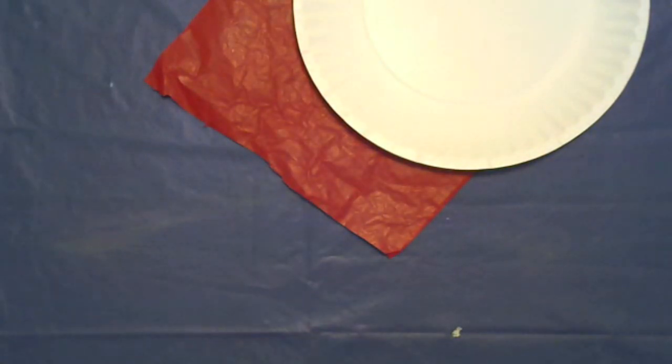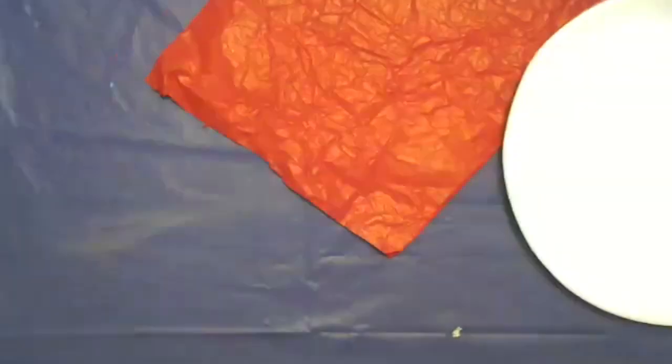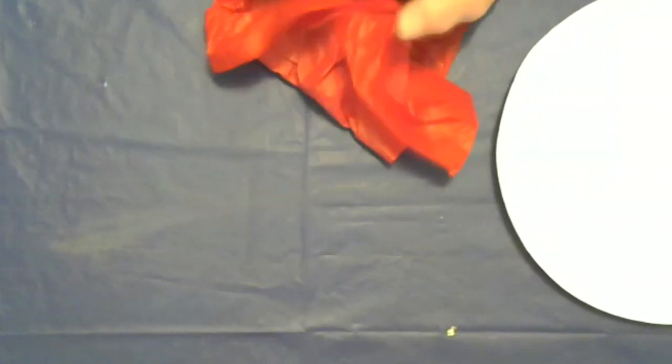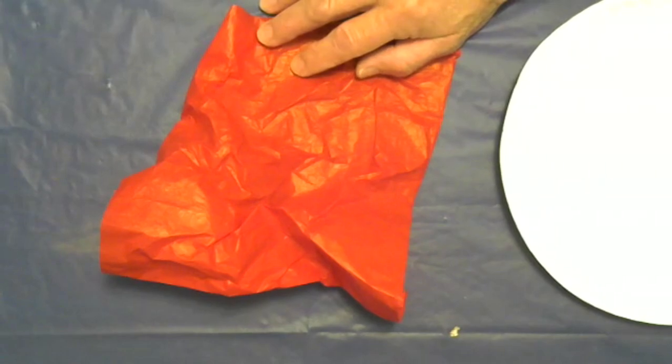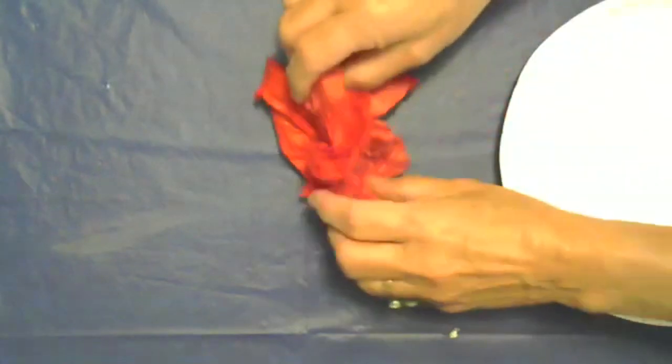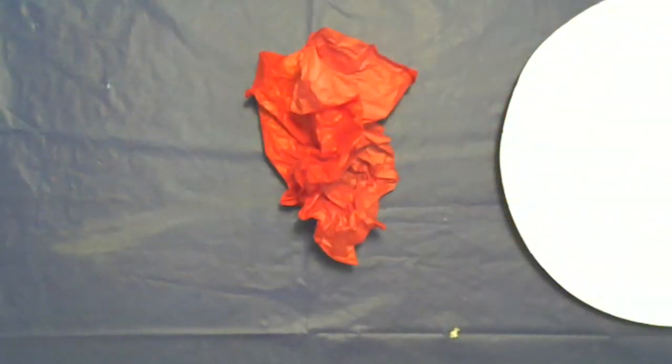This is a good one when you don't have any wind, but you want to play something really fun with your friends or your brother and sister. This is a piece of tissue paper that I got out of a package. So if you're having a birthday party, somebody probably wrapped your present in tissue paper. So you can crush it up a little bit like this and set it on the table or the sidewalk or the grass or wherever you are.